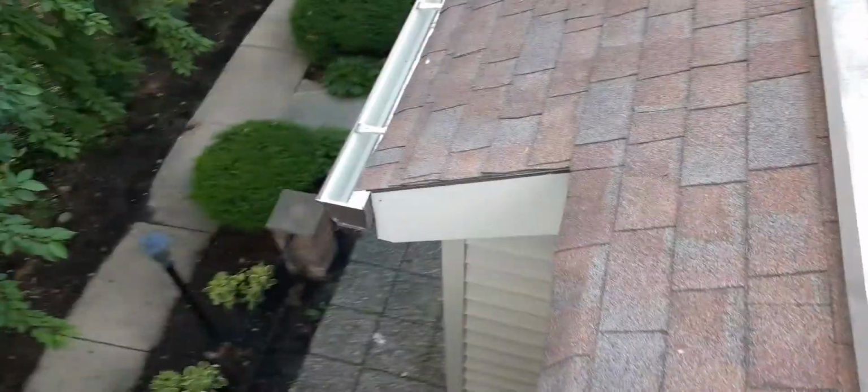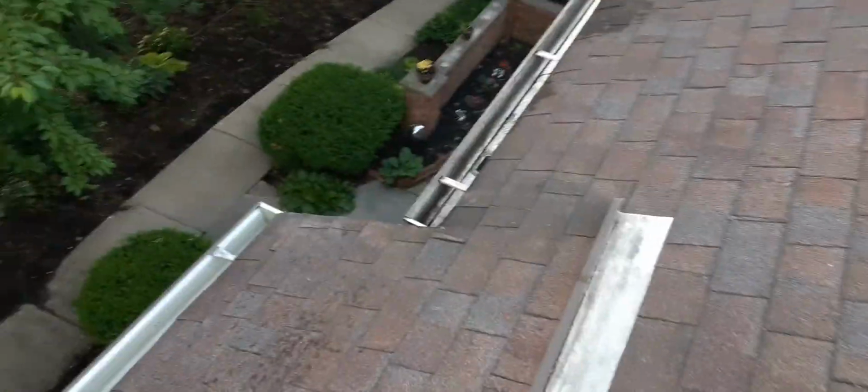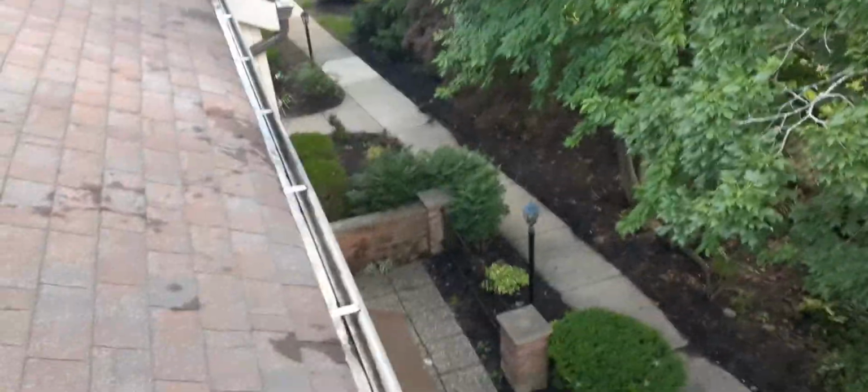And this gutter up here gave me hell too. It gave me heck, let me tell you. This is another gutter that is lower on that end than it is on this end and doesn't drain properly. No clogs, just not pitched good enough. And it'll trick you too, because it almost looks like it is, but it's not. If it was, it would drain.